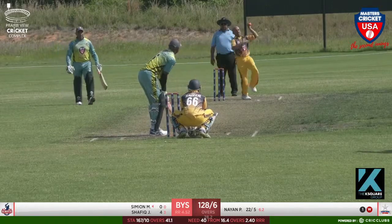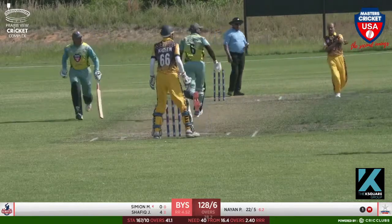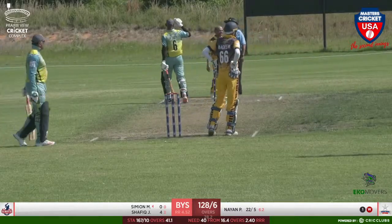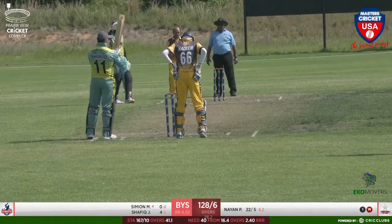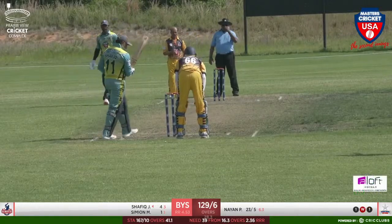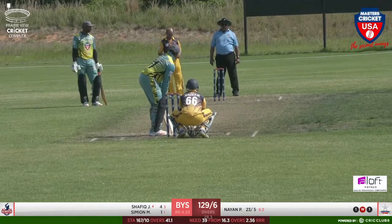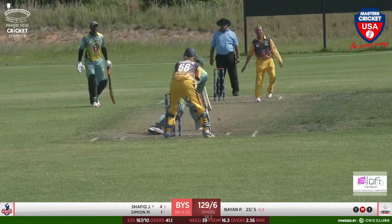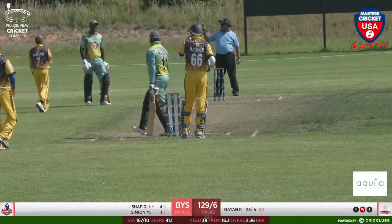Simeon Mullins on strike. Snehal comes in, bowls a beautiful ball. Mullins goes back on the back foot, cuts it to cover point. Fielder mishandles the ball coming to him. They take a single nonetheless. Shafiq on strike, looking very focused. Snehal, loopy delivery, beautifully played on the front foot.